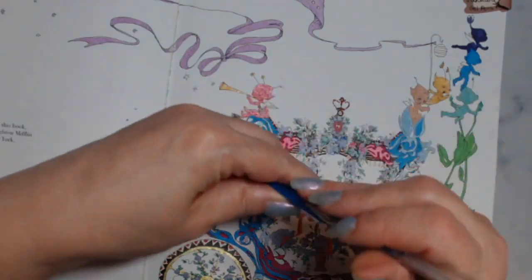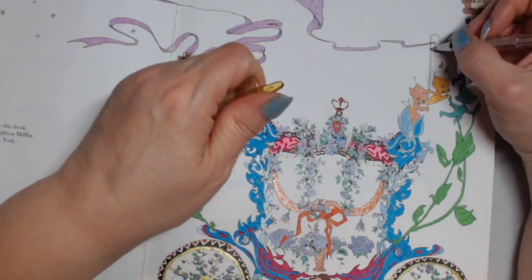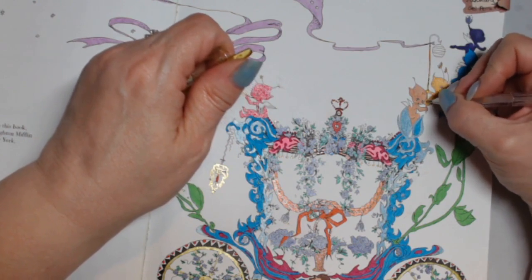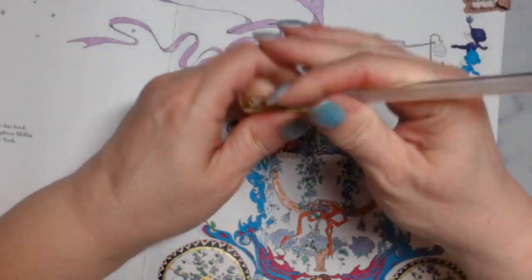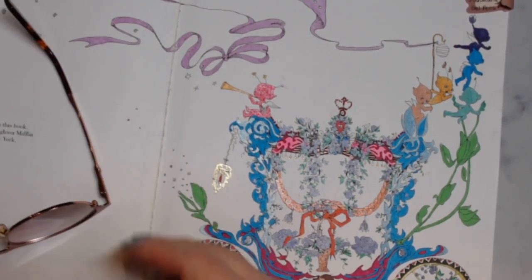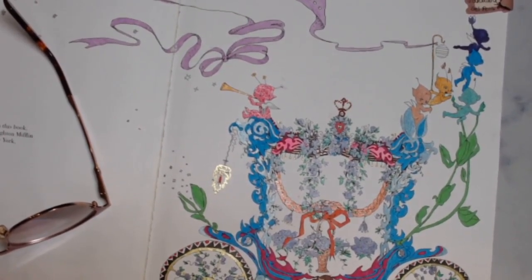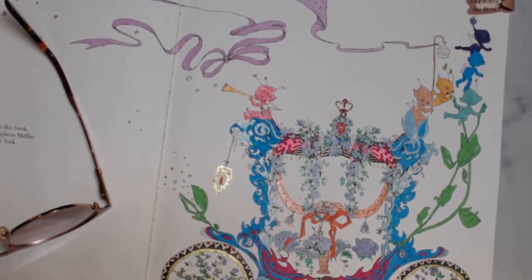I think that's it. Let me go get the stickles. Oh, I have this. I think whatever I use for the stickles on the wings, I'm going to use on this ball here. Stickles. What do we have here? Okay.